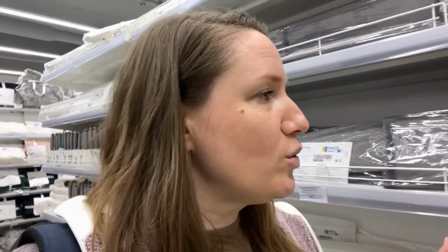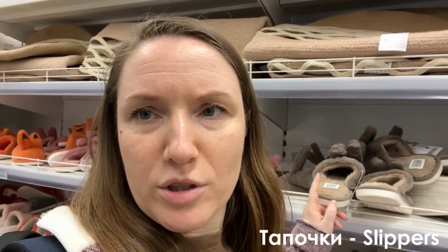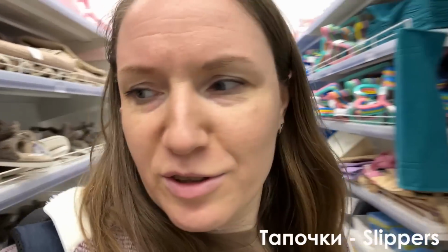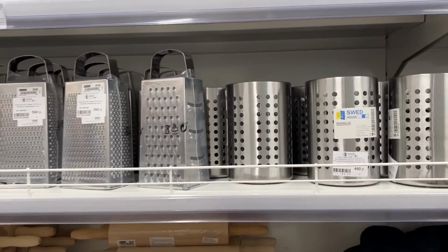Okay. But you know, for people who loved IKEA very much, of course, I think they will be happy to have this Swed House as a replacement. So maybe, I don't know, but of course the choice is not really great. So here we are with тапочки. I forgot тапочки in English. Okay. Oh, and here we are with the kitchen stuff.